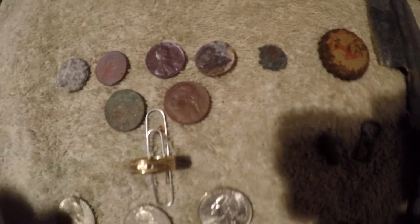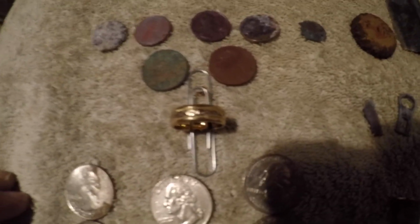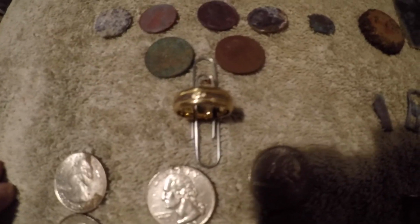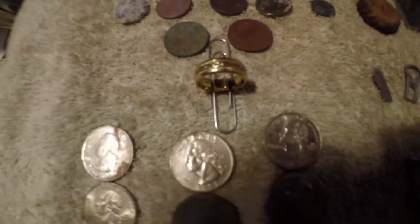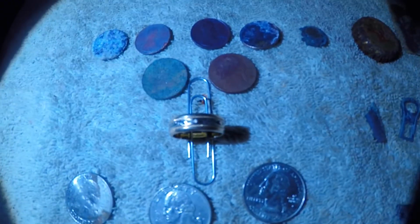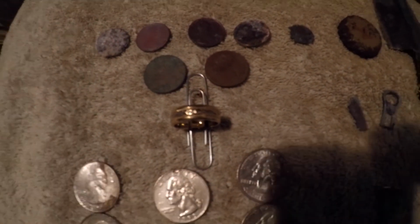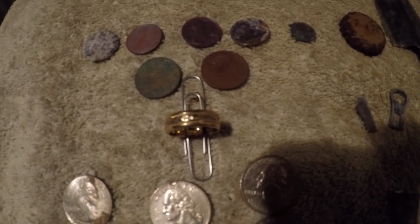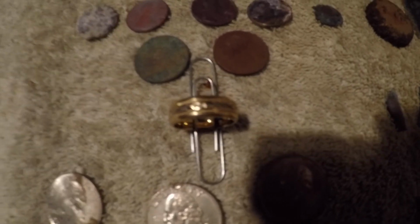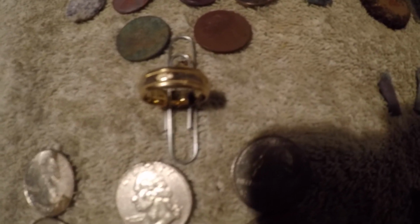2 nickels. And $1.50 in quarters, and a nice 14K gold ring. Let me see if I can put a little bit more light on that. And I guess that doesn't help it. So I guess we'll just leave it at that. But yeah, I was pretty excited about finding that.